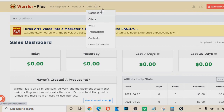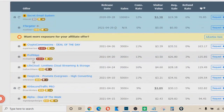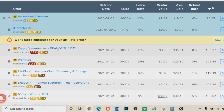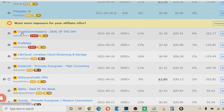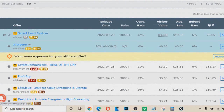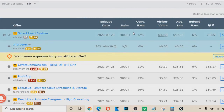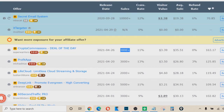But if you go to offers, under the affiliate tab, this is where you can start to find offers to actually promote. This is my number one place to go with Warrior Plus. And there's a lot of tabs here. So the offer, this is the offer name. So crypto commissions, profit app, these are different product names. Release date, this is the date that it was actually launched. Sales, this is how many sales this product has, how many people have bought this product.